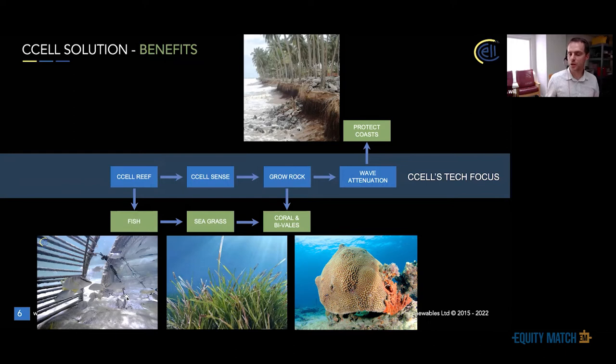Fish in themselves bring an awful lot of benefits to a region. They not only eat away algae and other sort of pollutants that might collect on your structure, but they also provide nutrients for things like seagrass. Seagrass in itself is a fantastic plant that helps to clean the water and also remove CO2. And the rock that we're growing is also hugely beneficial for corals or bivalves, because they can attach onto that. They don't really want to attach onto steel or wood. What they want is a nice textured rocky finish, and that's what we provide, which makes it very easy for them to connect onto it and grow accordingly.